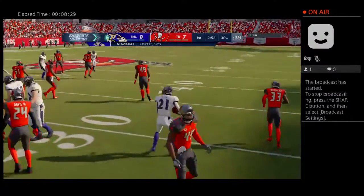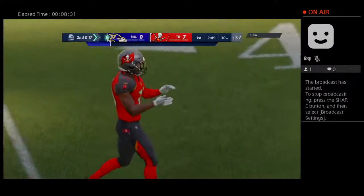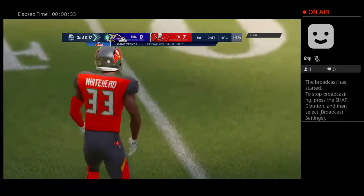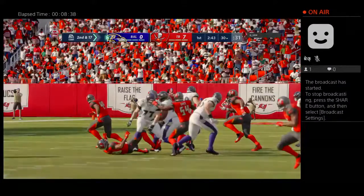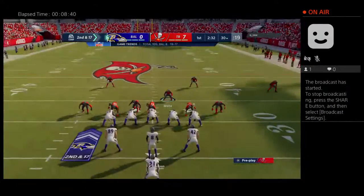And he went backwards. He'll be down at the 30. It's a loss of 2 there, bringing up 2nd down. Plays like we just saw there, that's why they're up right now. And the defense, they're doing their job. Yeah, it starts with the guys up front.